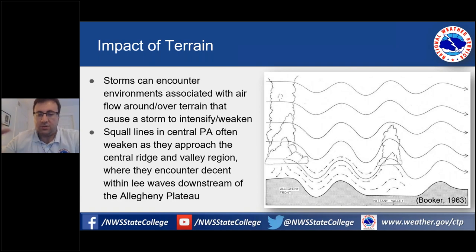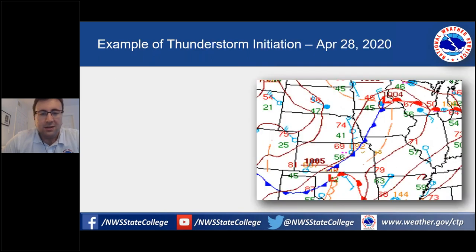lee waves, which are a type of gravity wave, and they have ascending and descending branches to those waves. They form downwind of terrain features like the Allegheny front in this case. And when a thunderstorm encounters the descending branch of that lee wave, it can actually weaken or kill off that thunderstorm. Eventually they do fire up again as they move into the ascending branch of that wave and go on into eastern Pennsylvania. But that's one of the main reasons why thunderstorms actually weaken here in Centre County, for anybody living locally who's noticed that.